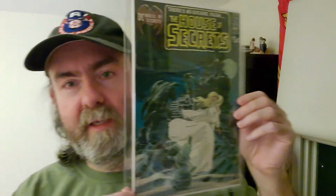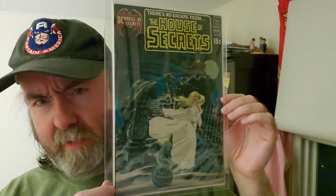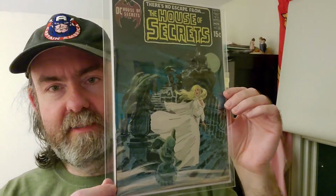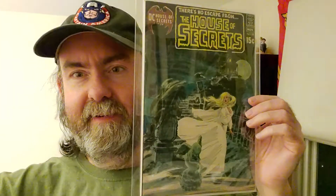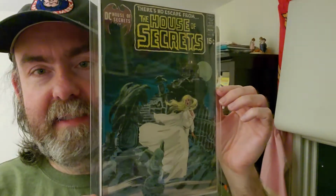Beautiful, beautiful copy. Probably my favorite DC horror cover. One of my favorite Neal Adams covers, the late great Neal Adams. And just tremendous. I knew that I wanted a high grade copy of this. Let me see if I can adjust the lighting so there's less glare. Okay, I adjusted the lighting a little too much there, so let's just leave it the way it was. No glare though. It worked. So yeah, House of Secrets 88.